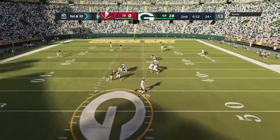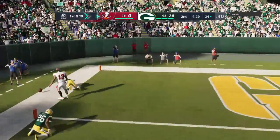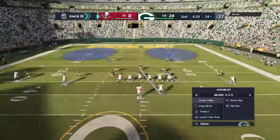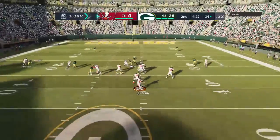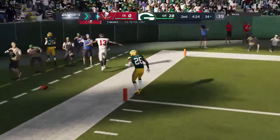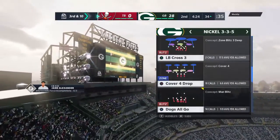Working from the gun, it's Brady. Airing this one out for Evans. And nearly picked it off. He had a chance to come down with that in the end zone, but it'll wind up just being incomplete. From the 34, they'll come to the line on 2nd and 10. Brady going to fake the give to Jones and set up to throw. Airing this one out for Evans. And too much juice. It'll be out of bounds, incomplete. Mike Evans, the one he was looking for.